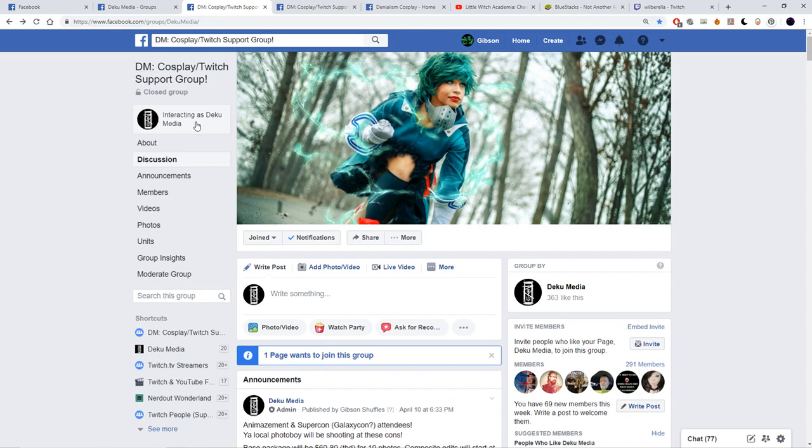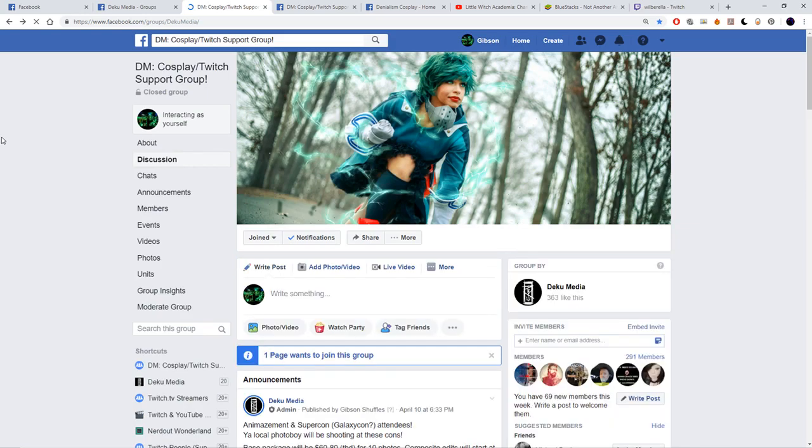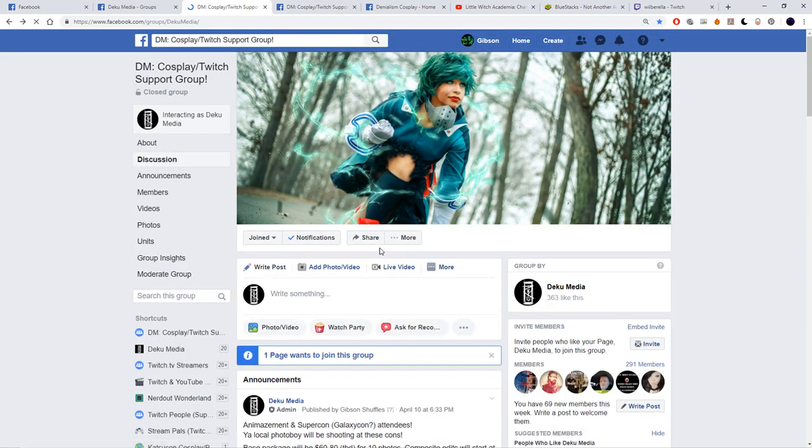It'll say interacting as such and such. Now whenever you first go in, it's probably going to be interacting as yourself, and you'll click the join button right here. And if there's questions, you'll have to answer questions before an admin will let you join the group, or sometimes you just have to make a request and then they'll go in and approve it. But if you want to join as a page, you click on this button right here and you click the page that you want to join under, and then it'll send a request through.